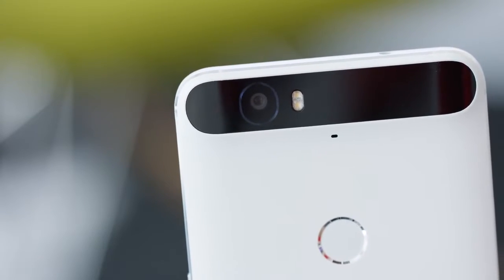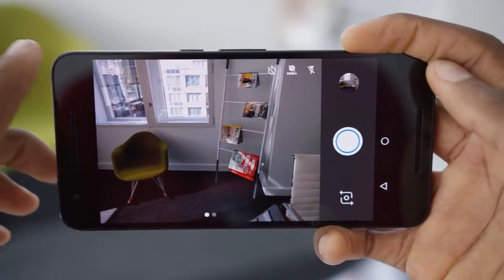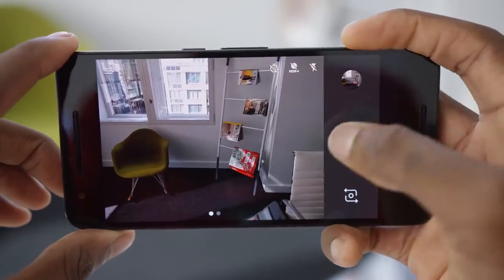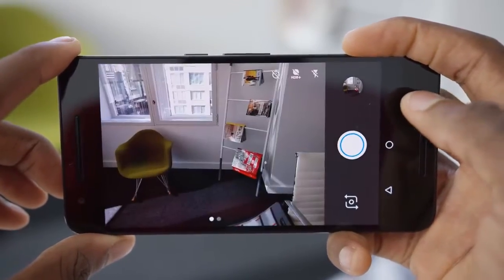Here's what's good with the camera. It's pretty solid, definitely way better than any Nexus camera in the past, although that's not a super high bar to clear. And you can double tap the power button from anywhere, including the lock screen, to launch the new Google Camera app, and it's overall quite fast to snap pictures, which gives you a certain confidence when shooting a photo that you're gonna get it.